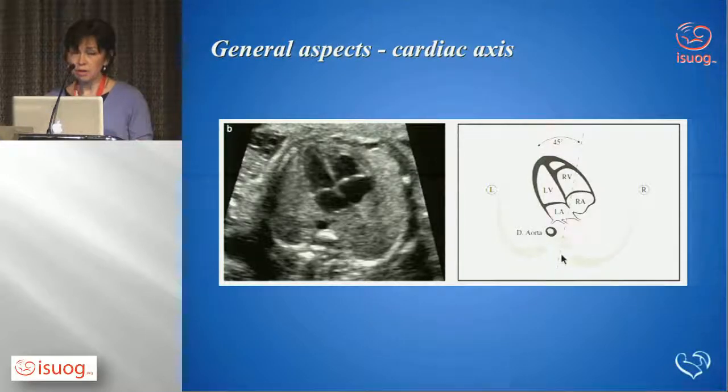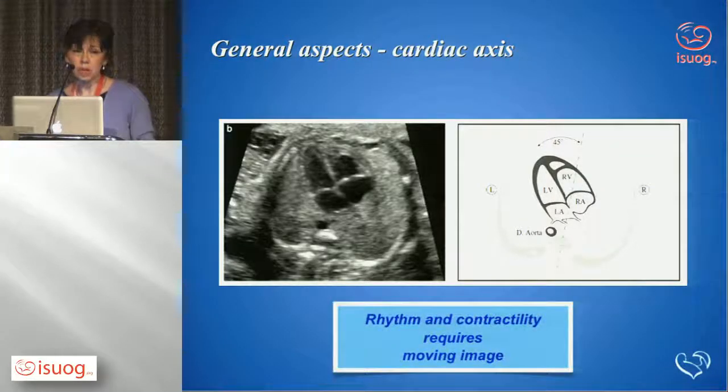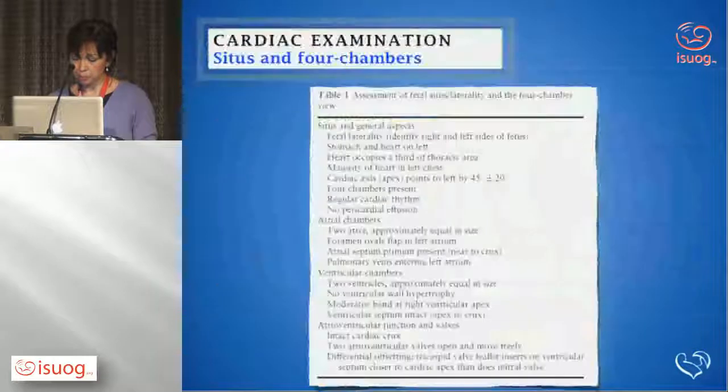And if you draw a line from the anteroposterior axis and another line through the interventricular septum, that cardiac axis is about 45 degrees, plus or minus 10 degrees, which is 1 standard deviation, or 20 degrees, which is 2 standard deviations. We don't obviously need to measure that. Our eyes get used to the image. Heart on the left, normal axis. And the rhythm and contractility, of course, need to be seen on a moving image. We can't show that on this still frame.